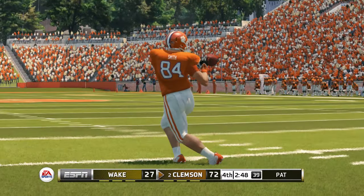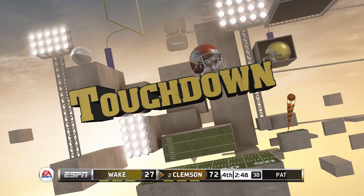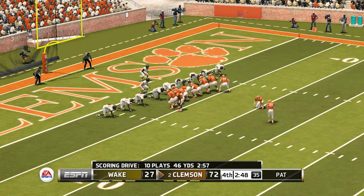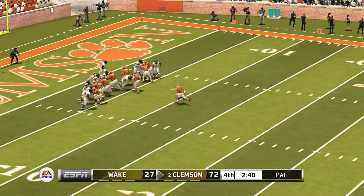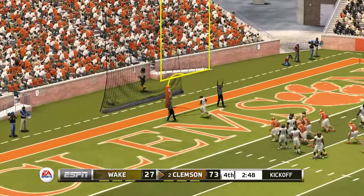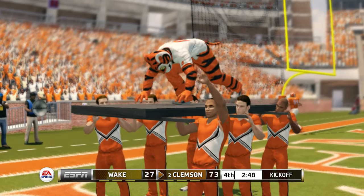His team's played a great game today. Close it out with some dignity. He makes the PAT. A 10-play, 48-yard drive, and they get it in for 7.